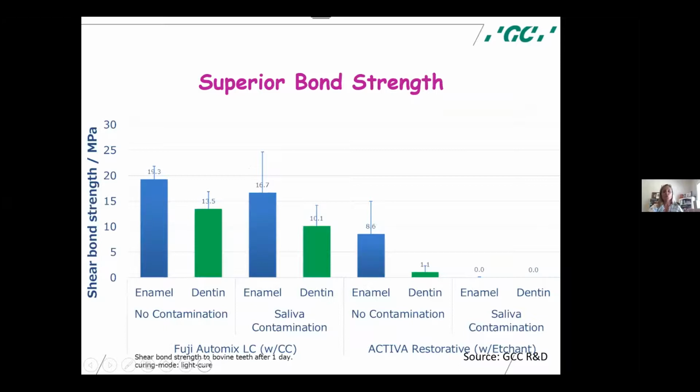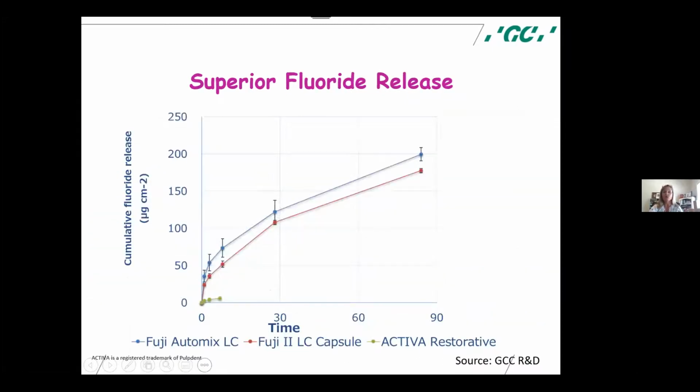So again, I'm just going to quickly go through this. The Fuji Automix LC has great bond strength to both enamel and dentin. Superior fluoride release. Now, I will say this does not have as much fluoride release as the Fuji Triage, but it still has a significant amount of fluoride release. You can see this blue line up here is the fluoride release from the Fuji Automix LC. The red line in the middle is our Fuji 2 LC, and then at the bottom is the Activa restorative, which is kind of the buzz with the bioactive material. So it still has superior fluoride release.